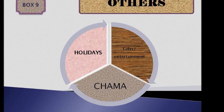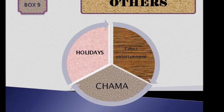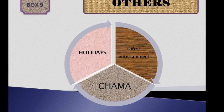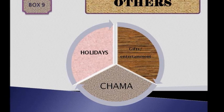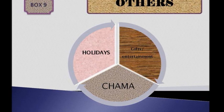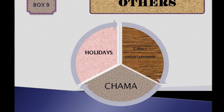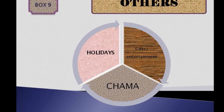I can't go to my fees account or my savings account to get money to pay for chama, or to go on holiday. That wouldn't make sense. So this account is where you make sure that, if you have to entertain visitors or travel, this is where you put money for that kind of purpose. If this account is empty, you have no business going on holiday, or joining chamas that you cannot service. So I normally use this account so that in case of any other things that I've not taken care of, this is the account that takes care of it.